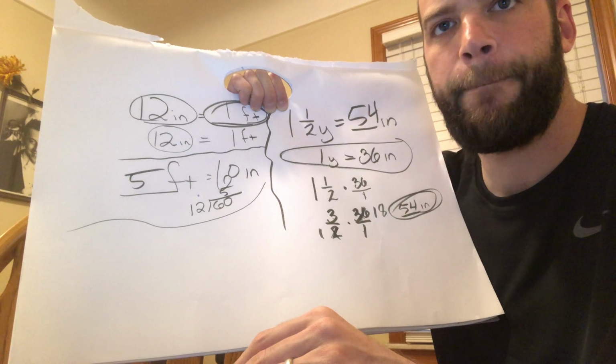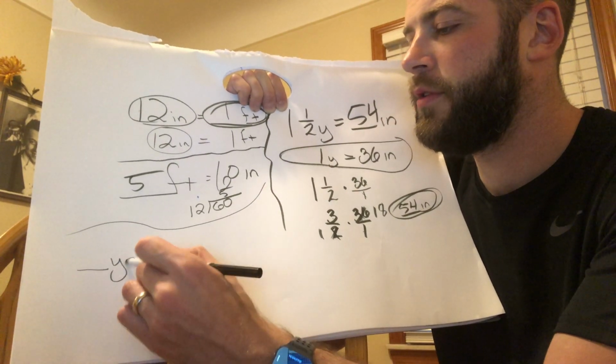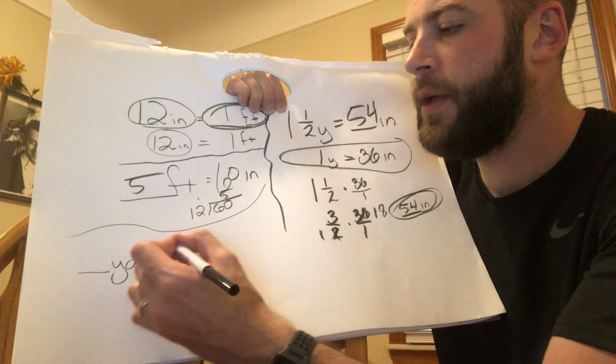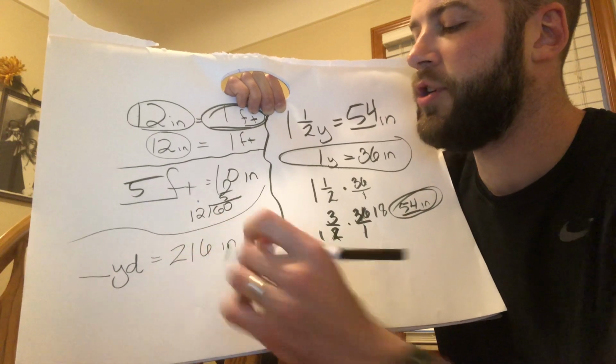Let's go to the next one. How many yards? So it goes blank yards. Remember, these are just my examples. Equals 216 inches.